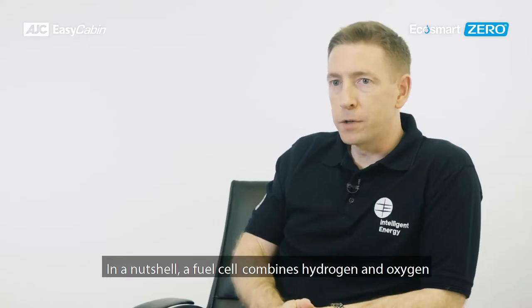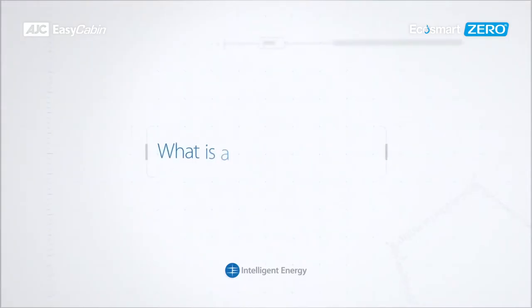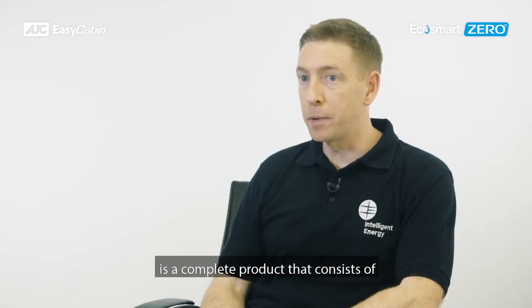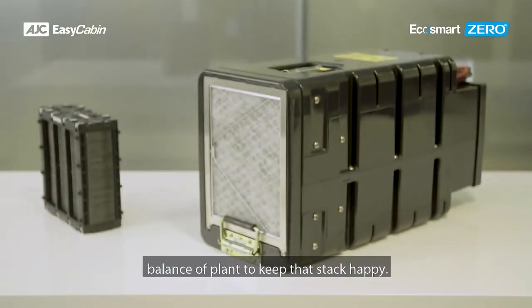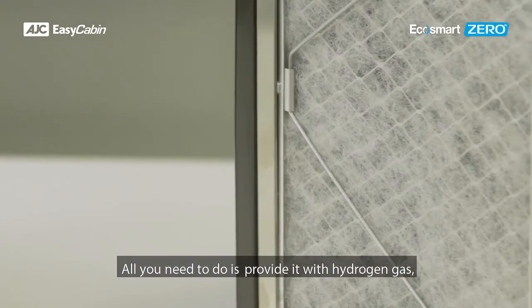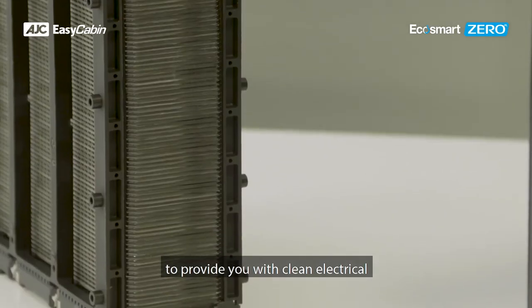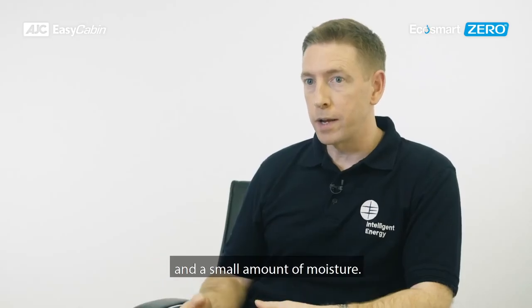In a nutshell, a fuel cell combines hydrogen and oxygen from the air to produce clean electricity. An Intelligent Energy fuel cell module is a complete product that consists of a PEM fuel cell stack and all of the requisite balance of plant required to keep that stack happy. All you need to do is provide it with hydrogen gas and oxygen from the air, and it will continue to provide you with clean electrical energy for as long as you do that. The only emissions are warm air and a small amount of moisture.